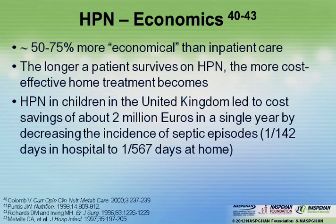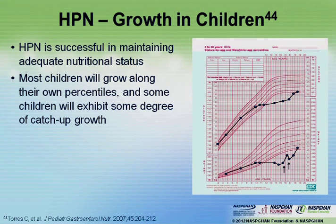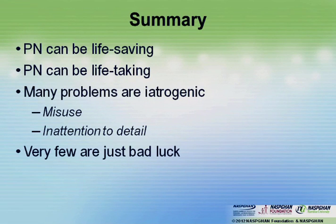And as I alluded to earlier, a lot of these patients, particularly short bowel patients, don't grow very well. And if they don't grow very well, it's our fault. Because again, they should be able to grow if we pay attention to their intake and are very conscientious about making sure that they get the appropriate intake. So in summary, parenteral nutrition can be life-saving, but if we're not careful, it can also be life-taking. I think most of the problems are iatrogenic, either because we use it when we shouldn't, or when we use it, we're not using it carefully. That's related to inattention to detail. But unfortunately, still, a few patients just have bad luck and don't do well.